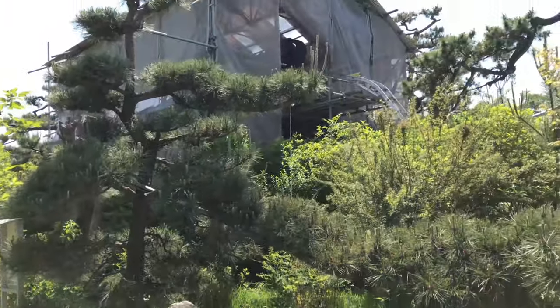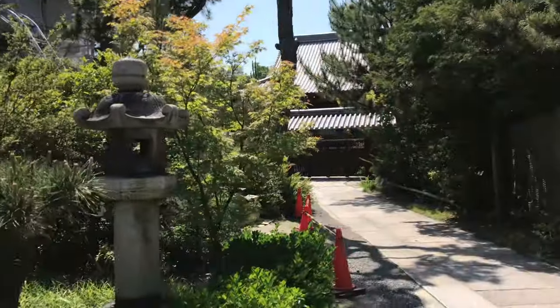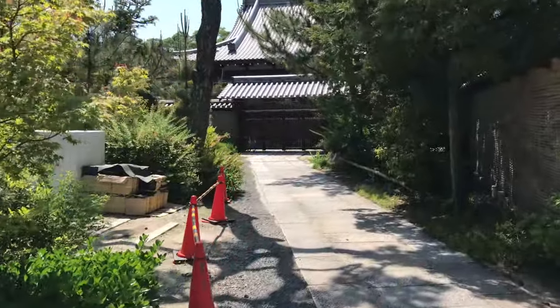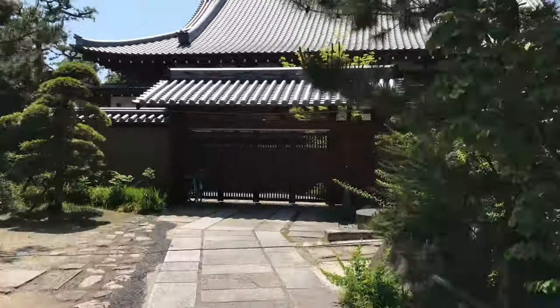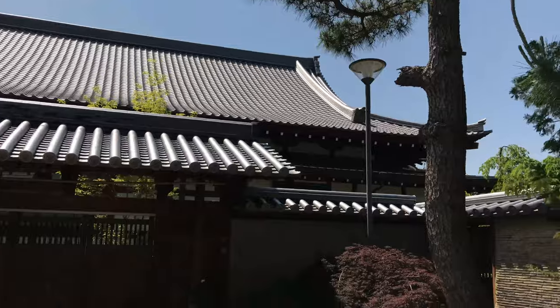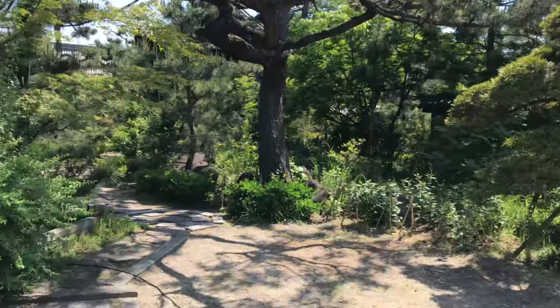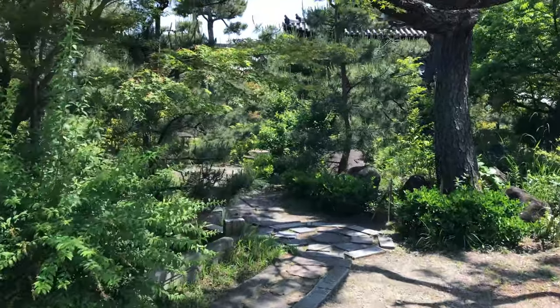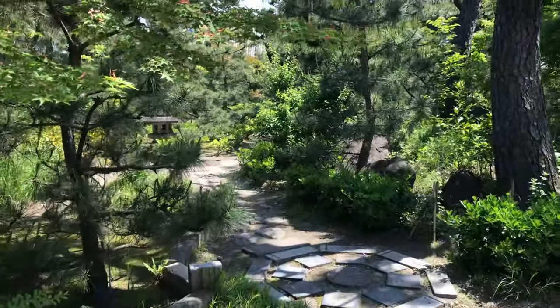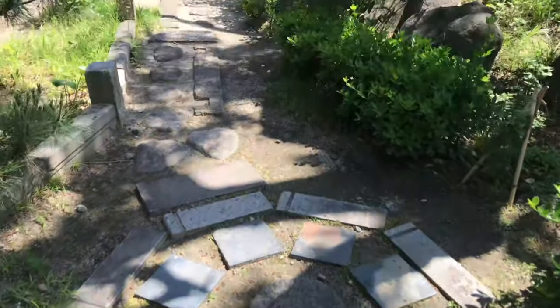Right behind, it seems that they are renovating the building, and I started to visit this way, so probably people live here, I think. It's quite a big building. And then you have another path through the Japanese garden. Look at that, the stones, the way they are arranged.